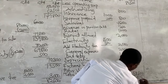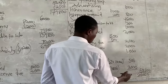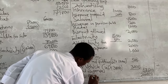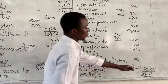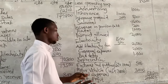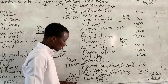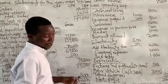When we do that, we arrive at 24,000. Because the total income is bigger than the total expenses, this amount will be the net profit. But in another situation where the total expenses is bigger than the total income, then you'll arrive at a net loss. In this situation, the total expenses is less than the total income, so we had 24,000 as a net profit. Is that okay? So we are done with the income statement aspect of this question.